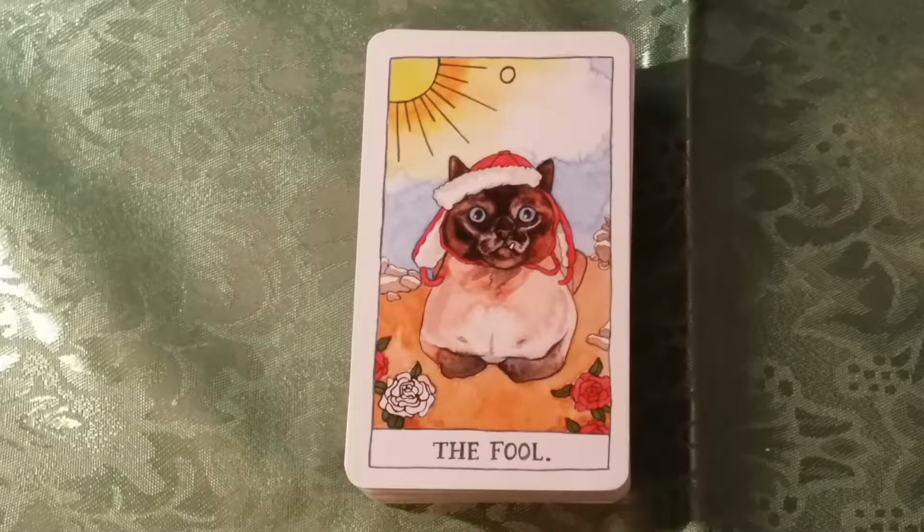Number 0, the Fool. Looks like a Siamese. Like a cat forced to wear accessories, we all feel foolish sometimes. Upright. This card, first in the deck, reminds us that trailblazers needn't worry about the opinions of others. Cat-like curiosity is your guide. The sunny yellow background represents optimism about the venture ahead, and the white rose signifies trust. Whether that will turn out to be misplaced remains to be seen.